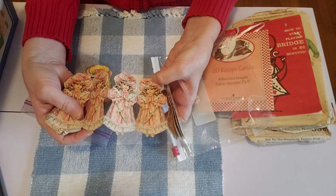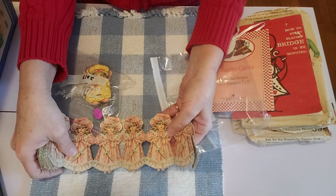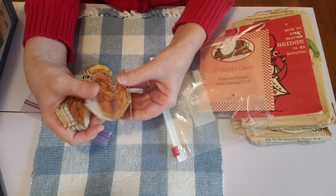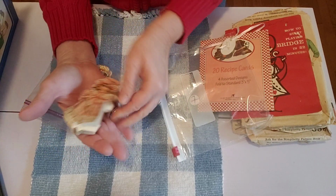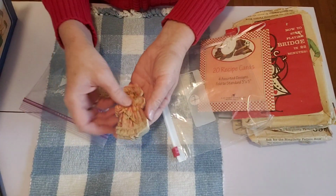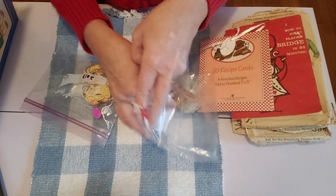You put your little hole here. You could glue them down or sew them onto a page. You can just put them in a pocket, as a piece of ephemera as they are. They do look a little old because they're yellowed on the back where that was probably white. So a bunch of those.